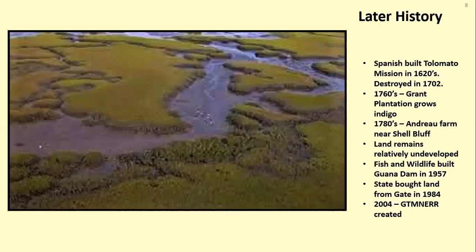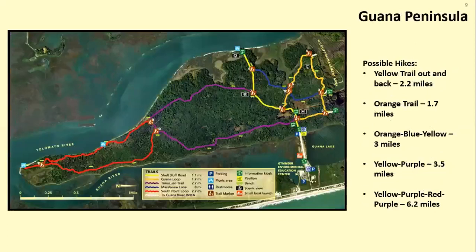1957, Fish and Wildlife built the Guana Dam that you see, and the purpose of that was just to dam up that Guana River to help it with waterfowl and draw more waterfowl. The state bought the land from Gate Petroleum in the early 80s, and it was a state park for a while, and then got folded into the National Estuarine Research Reserve in 2004. So that's a brief history.